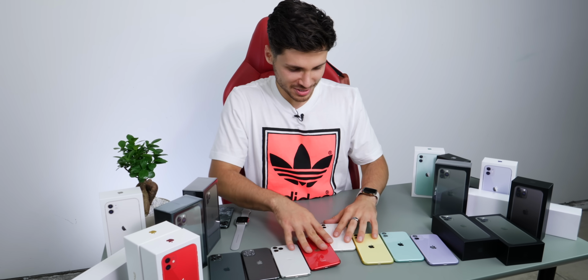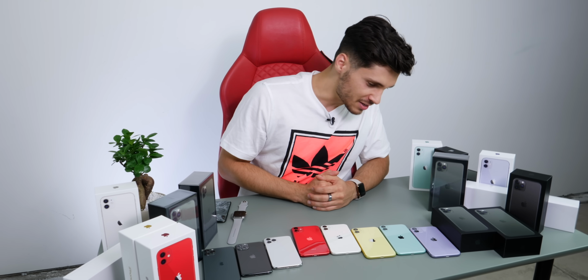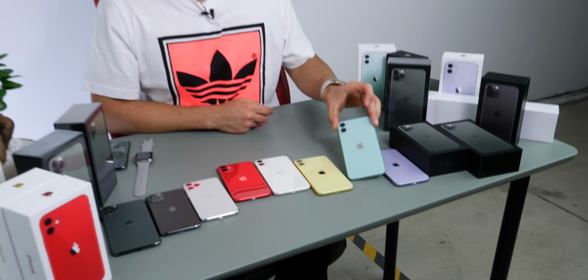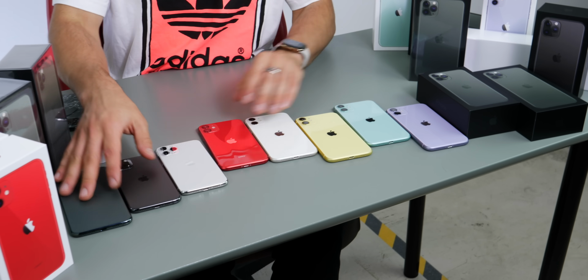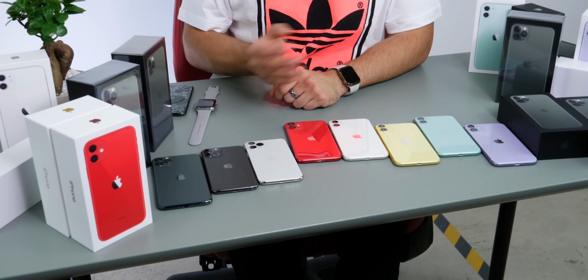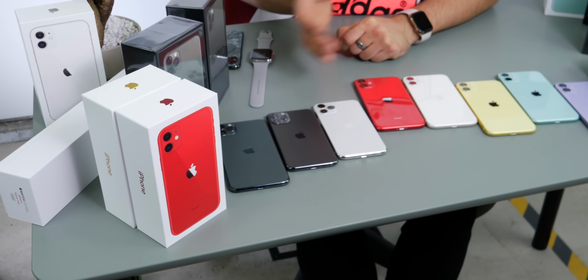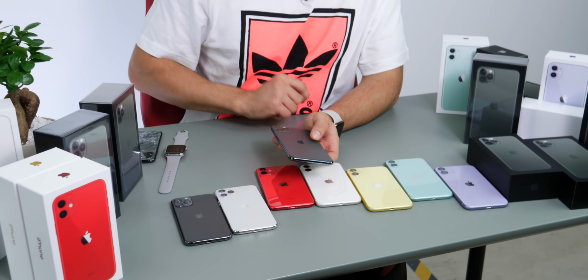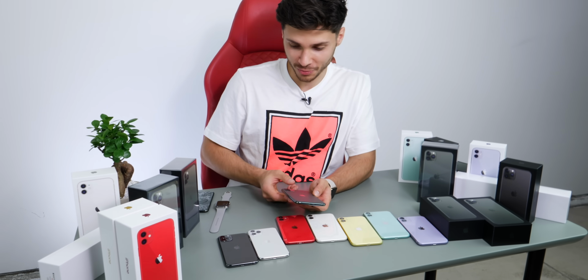Okay, otherwise there it is. Out of the 11s, I'd say favorite color, probably gonna have to be the green. This looks really, really good. And out of the Pros, actual favorite color, white, and I haven't seen the gold yet, so I can't say fully, but the green is cool just because it's new. I like the elegance of the white one, actually. And usually I don't like white iPhones.